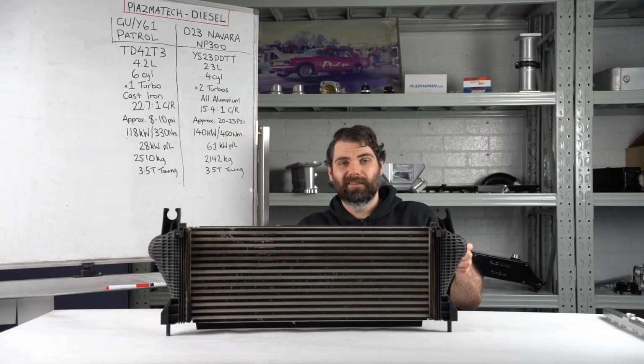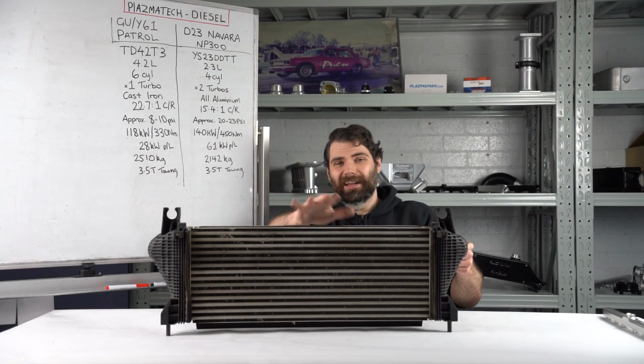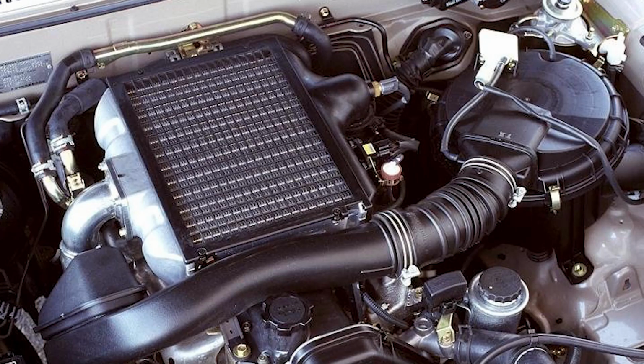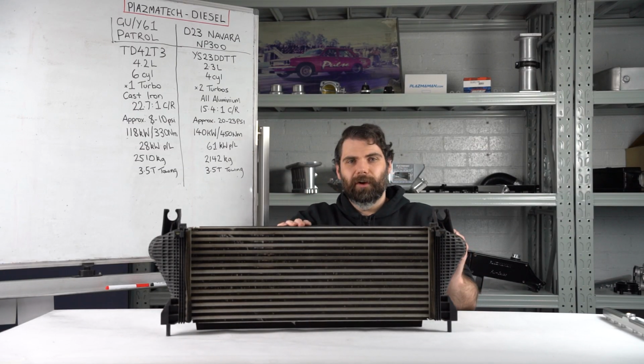Now, in other cases like ML and MN Tritons, it's a very small side mount intercooler, probably about half the size of this, and actually sits off to one side in the grille. Doesn't catch too much airflow, doesn't have a lot of capacity. In something like a Toyota Hilux, it's generally a top mount intercooler, and that's something we'll get to a little bit later on. Right now, let's focus on this unit here.